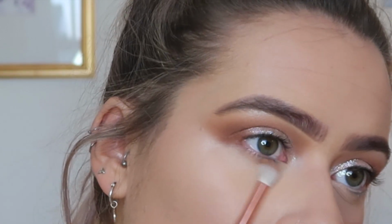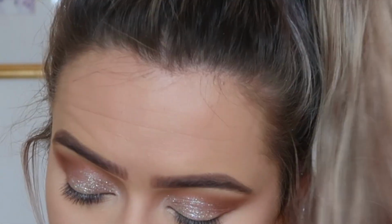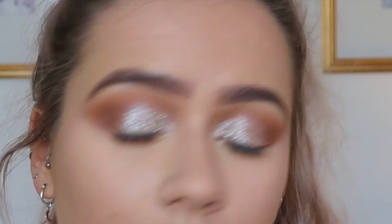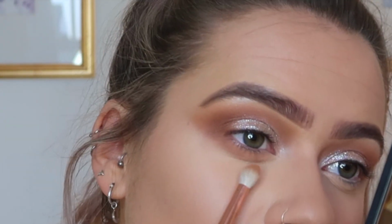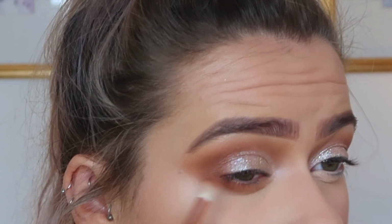Back onto the eyes, I'm going to go back in with this Trio and the bronzer, and I'm going to run this lightly under the eye. This is when the look starts to come together. I think that rainbow glitter with that bronzer looks so beautiful on the lid. It's like understated, but super, super pretty.